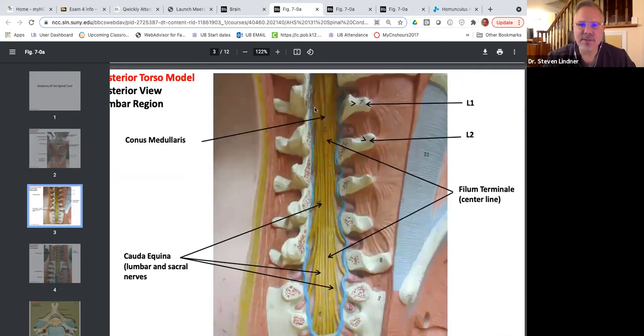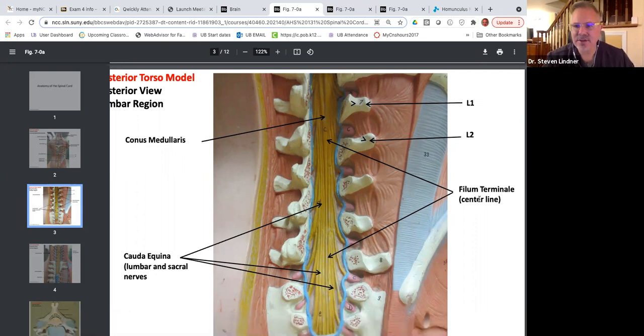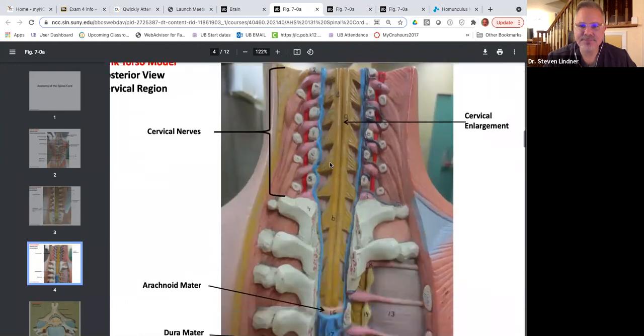So here's a close-up view of the L1, L2 region. We can see that the conus medullaris is the tapering of the spinal cord. And then there's an extension that goes right down to the coccyx. That extension is called the filum terminale. The cauda equina is just the horse's tail. These are all these filaments. It really does look like the horse's tail.